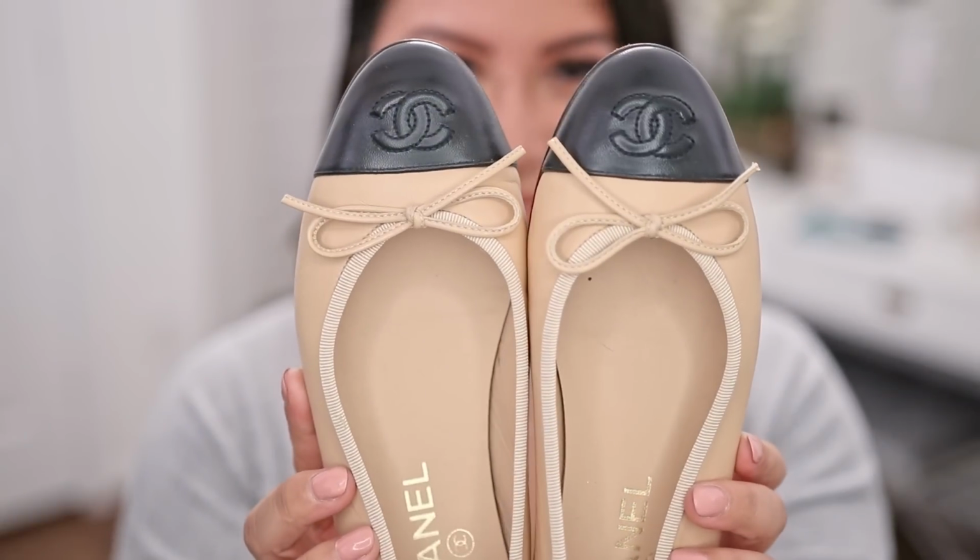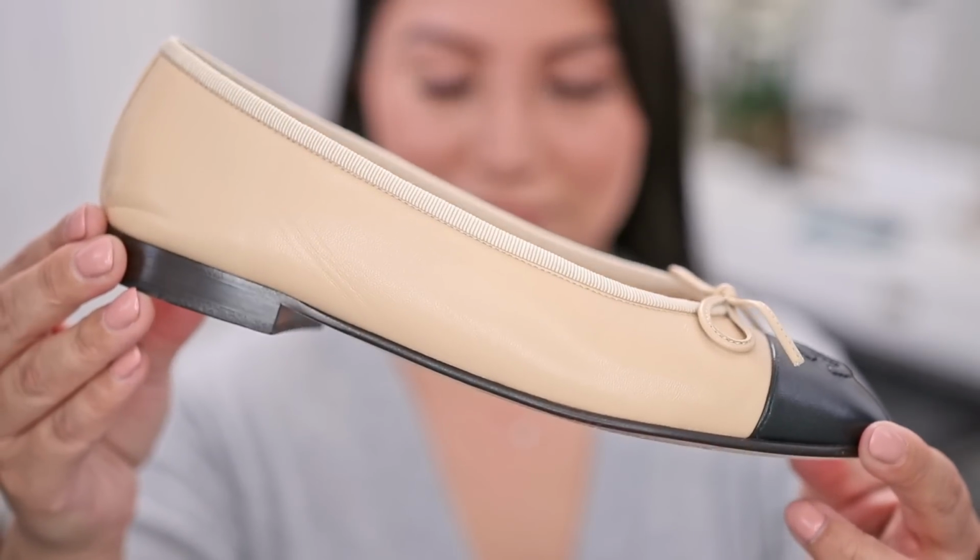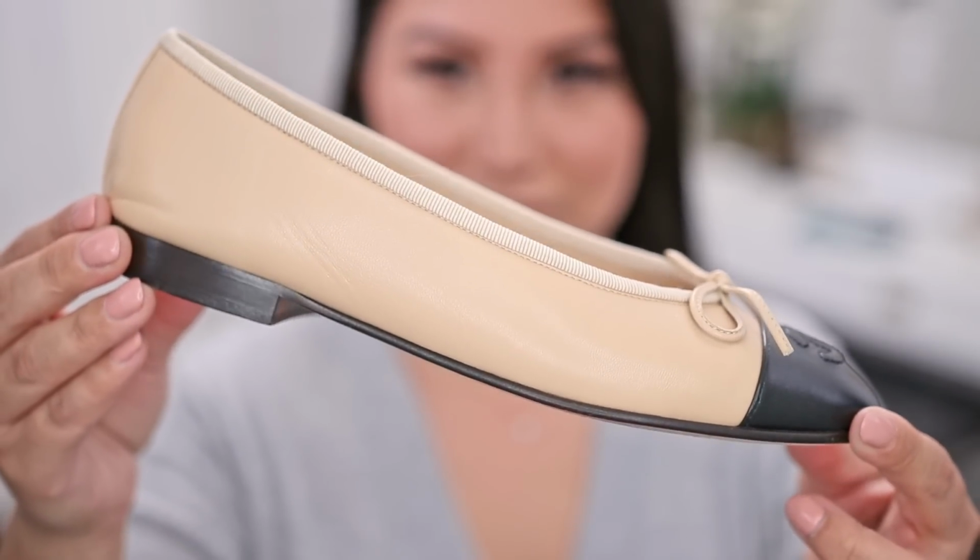So I have the classic two-tone ballet flats. I know that these aren't as popular as they were, but I still think a classic ballet flat can be styled well if done correctly. Not everybody knows how to style these, so a lot of people talk about how ugly they are. They're not ugly. A ballet flat is classic. You just have to know how to style it, and if you know how to style it, that can be done right for sure.